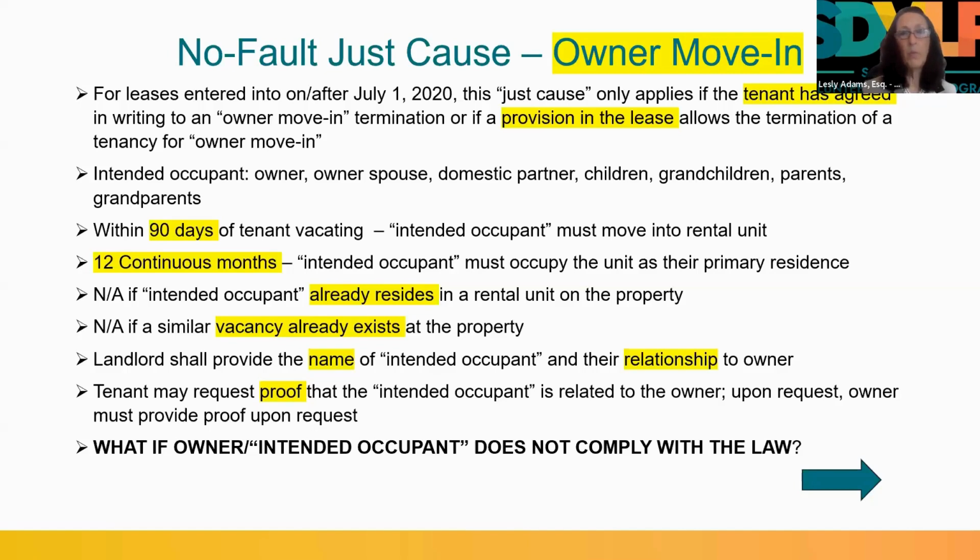The intended occupant, we went over who it can be. So what you don't see in here, for instance, are sister, brother, niece, uncle, aunt, nephew. But let's say it's a child, an adopted child. That child is allowed to be an intended occupant.